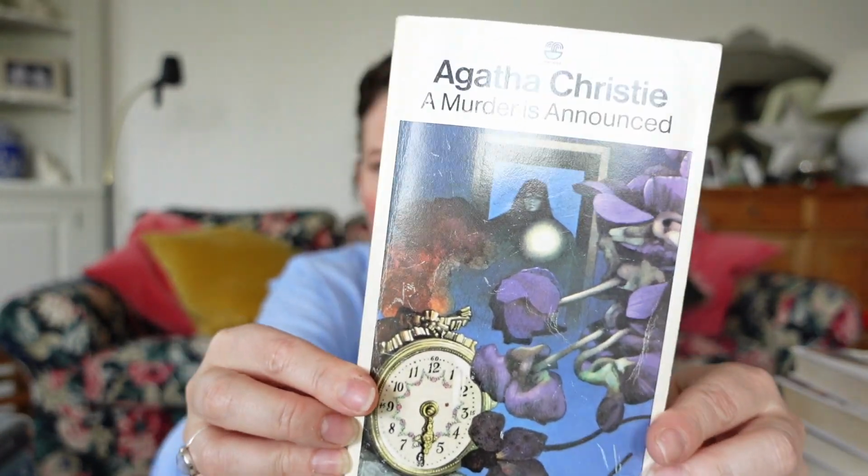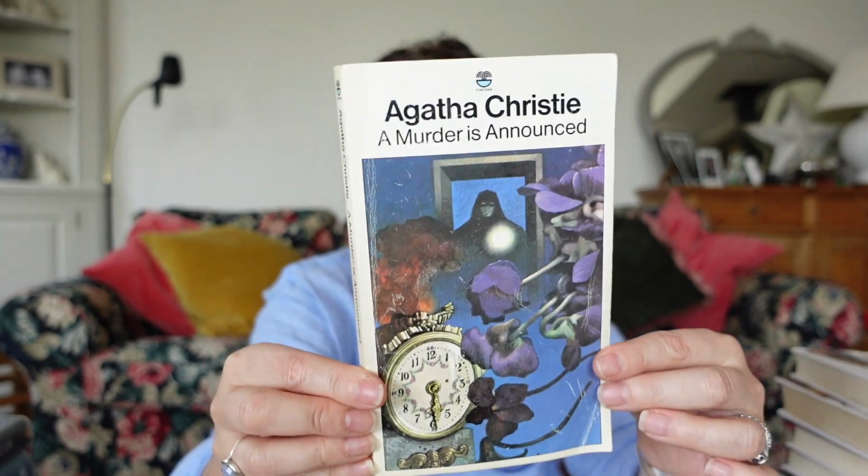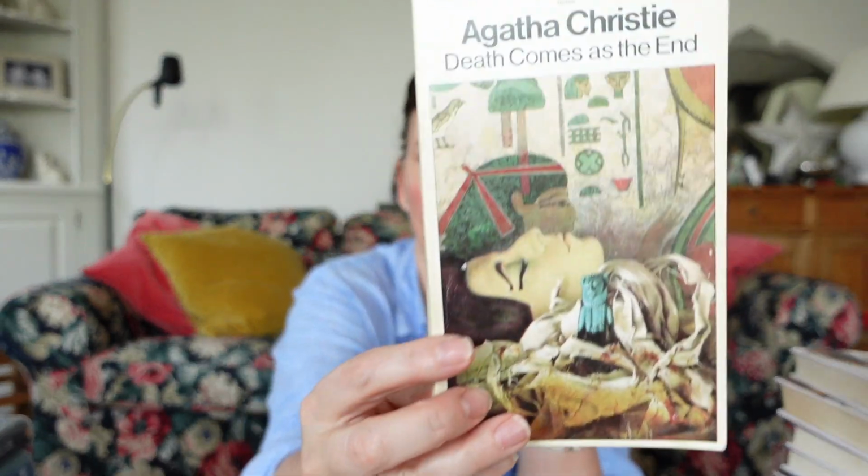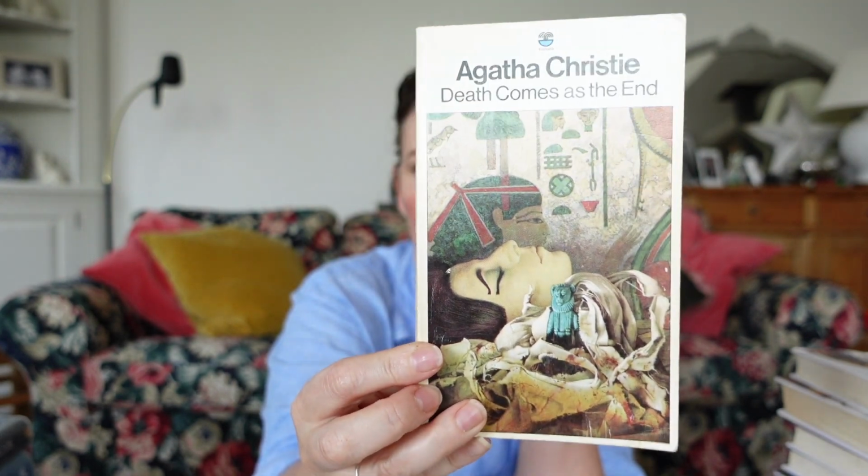So I've got A Murder Is Announced. Look at the cover, I just love them. A Pocket Full of Rye. It's a bit disturbing. And Death Comes at the End. And I was lucky, I think I chanced upon them in a charity shop that had quite a few of them. These were the only three that I didn't have, so I grabbed those. And I do hope to read some more, because I haven't read all of the stories by far.